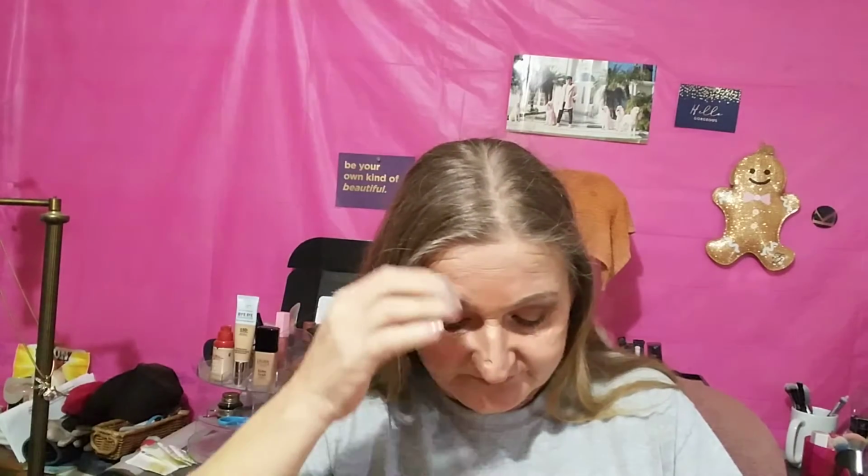Lip products must be like the trend this year because I've been getting these, you know, well, not this box, but other boxes for a long time. And this year I have received 2 lip masks, a lip corrector. I mean, we're talking like in the last 2 or 3 months. Lip balms, I mean, just, yeah. So, real lip heavy this year.